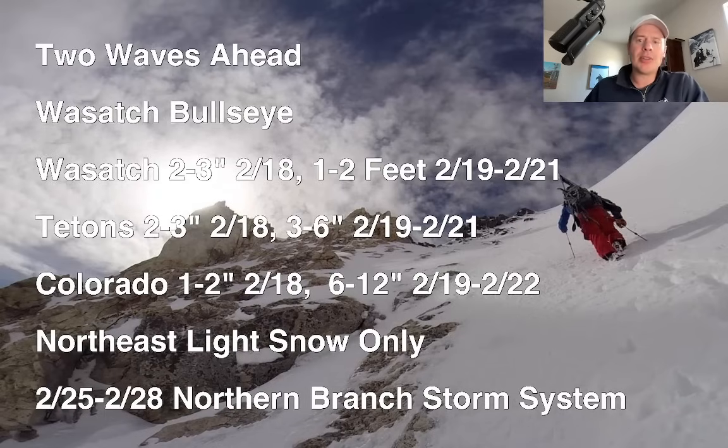Tetons 2 to 3 inches on 2/18, then probably 3 to 5, maybe 3 to 6, 2/19 through 2/21. Now in Colorado, very light snow tomorrow, maybe an inch, a couple inches in a few spots. But the really interesting part is 2/19 through 2/22, and in particular 2/21 and 2/22. The storm system will cross right over the center of the state. When you combine both of those days, probably 6 to 12 inches of accumulation across the central and northern mountains of Colorado. Keep an eye on that one.